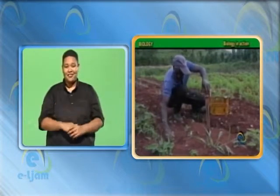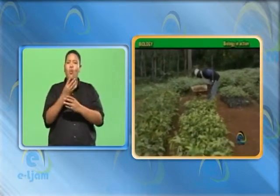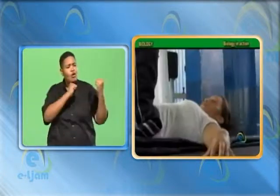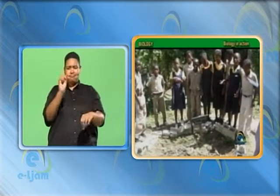When farmers use stem cuttings from the previous crop to form the source of the new crop, that's biology in action as well. When we do exercise to get rid of waste, strengthen our muscles, and make our body flexible, it is biology in action. When we make compost heap from organic waste such as peelings and dried grass, that's biology in action.